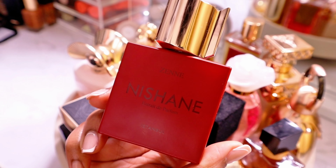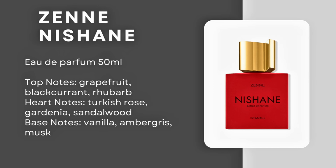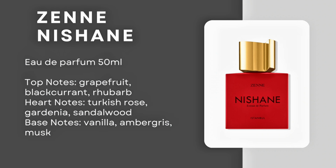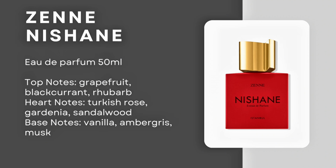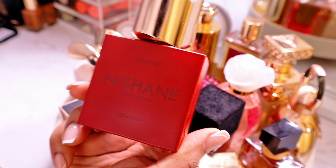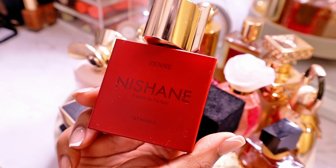There is blackcurrant, rhubarb, and grapefruit at the top, so you can imagine what that opening is like. There's Turkish rose, there's gardenia, there's sandalwood in the middle, and in the base there's vanilla, ambergris, and musk. This is a great performing fragrance, and I'm just kicking myself as to why I haven't worn it in almost a year. But this is around the time when I like to wear it.